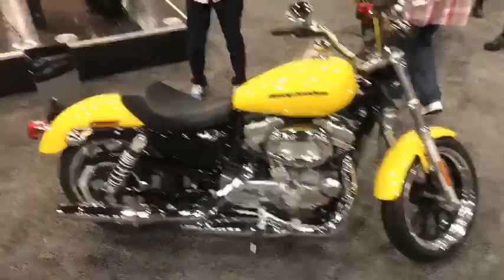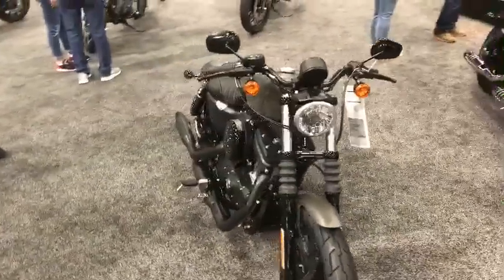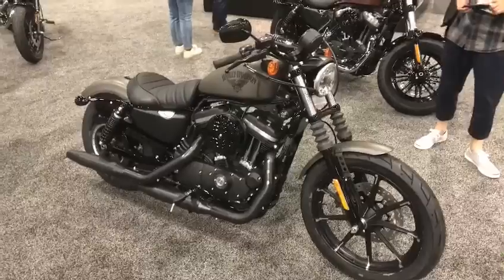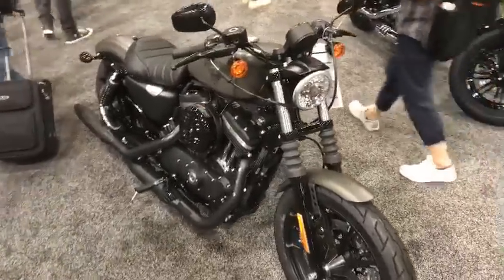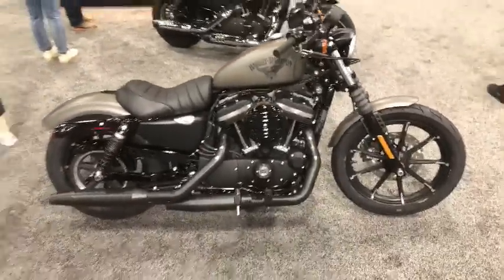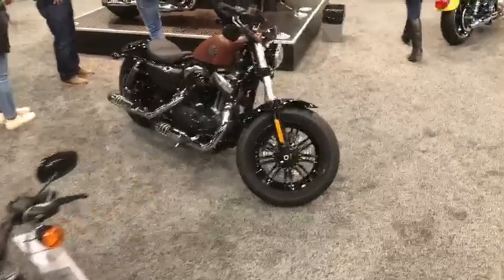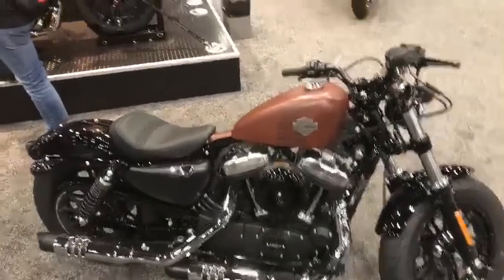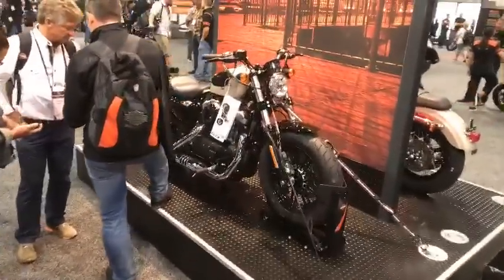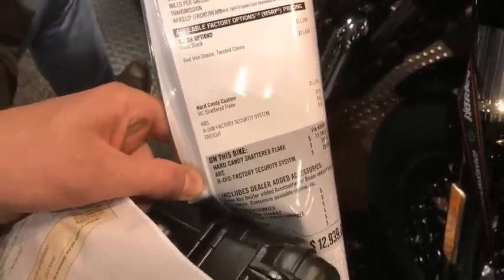Here's your 883 Low. This is your industrial gray on the Iron 883. I'm a fan of this color. This looks good. There's an iron red denim on the 48. It's a nice looking bike. The green chameleon color, let's see here. This is hard candy shattered flake.